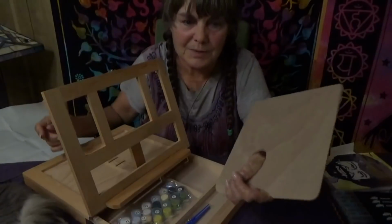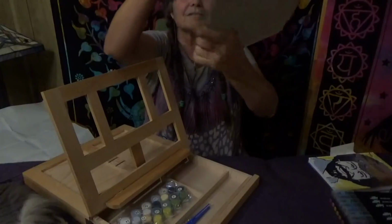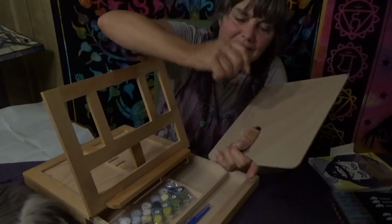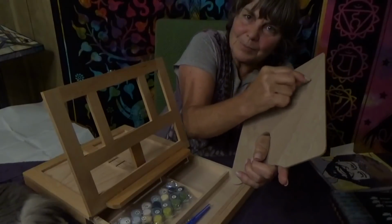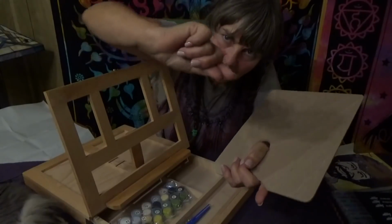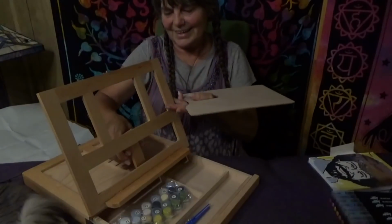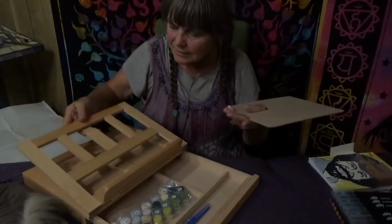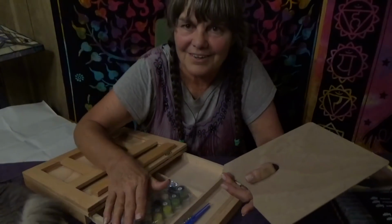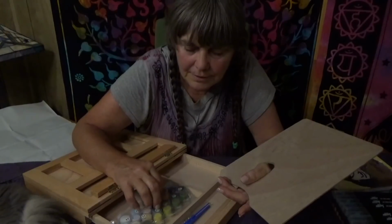Okay, so I'm not an expert at this. Yeah, like that. And then you can put your paint, dabs of paint here, into your little brush. Dab, dab, dab. Okay, let's put this down. And then in here, you can see I put the rest of the kit.